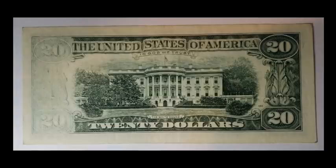But this one right here has an obvious insufficient inking section here on the reverse on the left-hand side, which is pretty easy to see. This one right here is ungraded, but it should be graded, I would say. Through 13 bids, sold for $152.49.